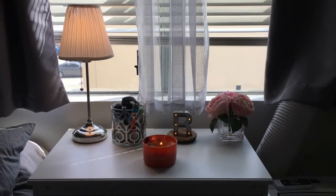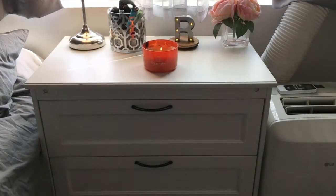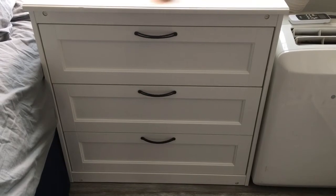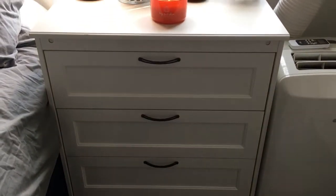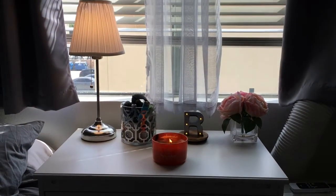And then next we go to my bedside table slash dresser. Fun fact, I actually built that dresser by myself, and it's from IKEA. I had never built anything from IKEA before, especially not by myself, so I'm actually pretty proud of myself for putting that together.